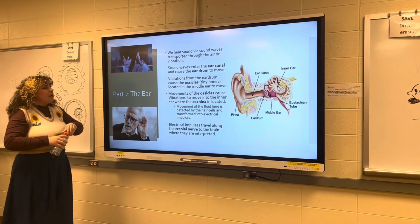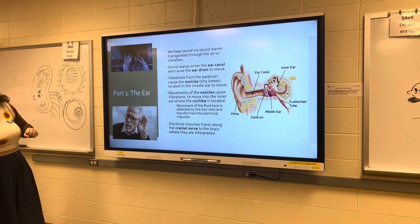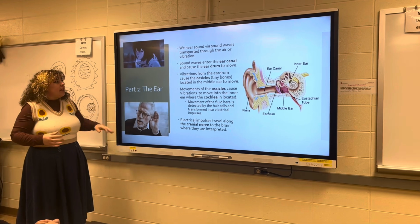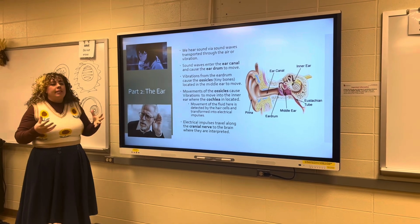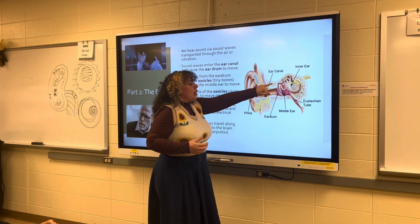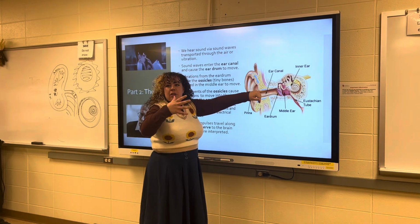And so for the next part, we'll be looking at ear function. So the ears, how they work is that we hear sound through sound waves. And so this is going to be vibrations in the air. And so the sound waves are going to enter into the ear canal, and they're going to hit the eardrum and then cause vibrations to occur.